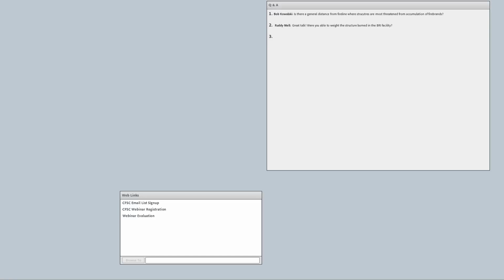Okay, good. We had another question from Ruddy Mel. He said, were you able to weigh the structure burned in the BRI facility? Yes, we did. That paper, Ruddy, is now coming out in Fire Safety Journal. We designed a load cell system that we protected from the thermal insult, and we weighed the entire structure and measured the temporal variation of mass loss. So we have that data. I could send it to you.